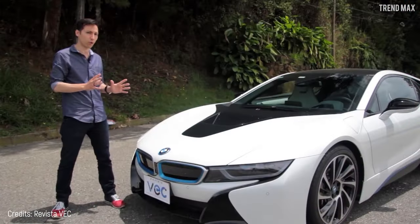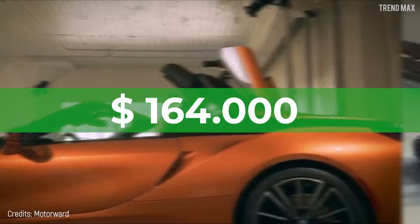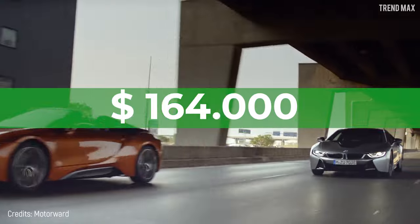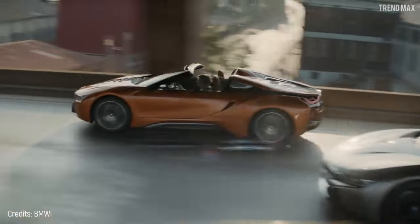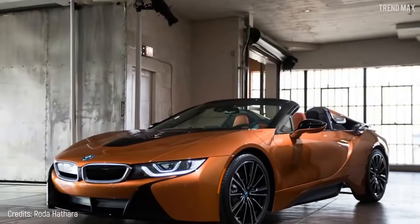Prices also vary. The coupe is around $148,000 and the roadster is over $164,000. The extra amount is for the open-air driving experience. Such extraordinary cars, but tell me, which is your favorite?